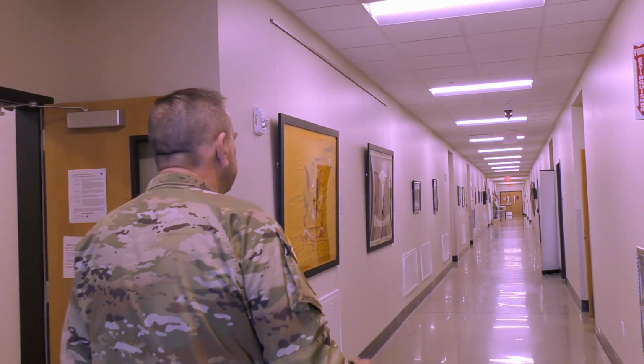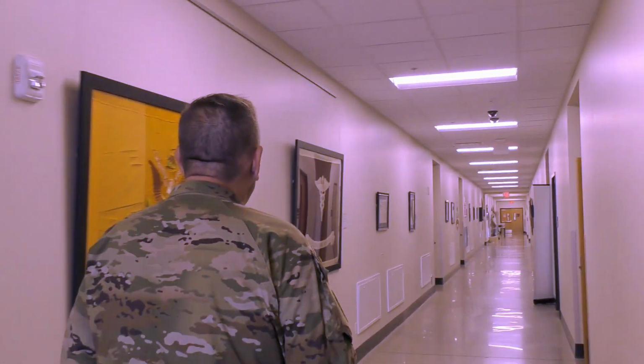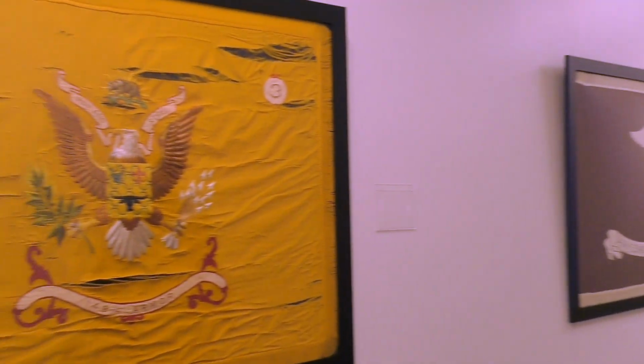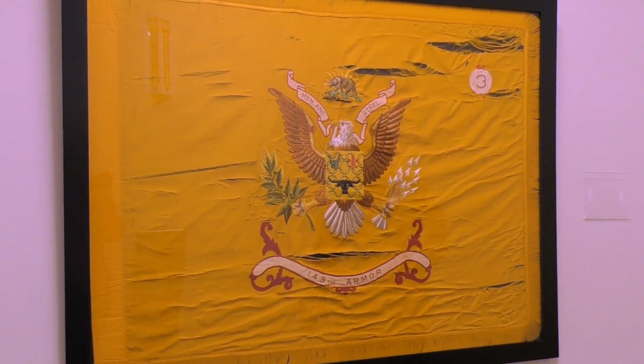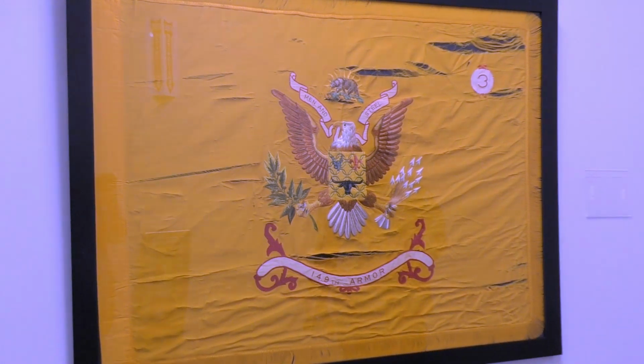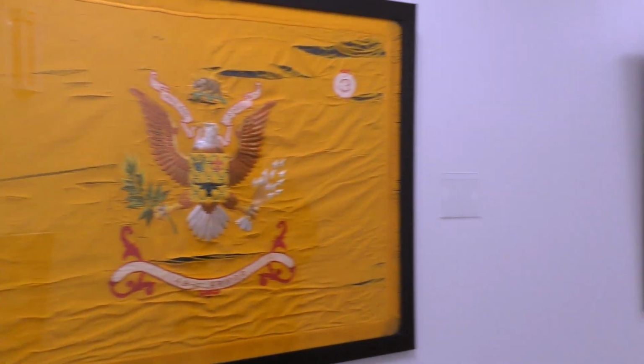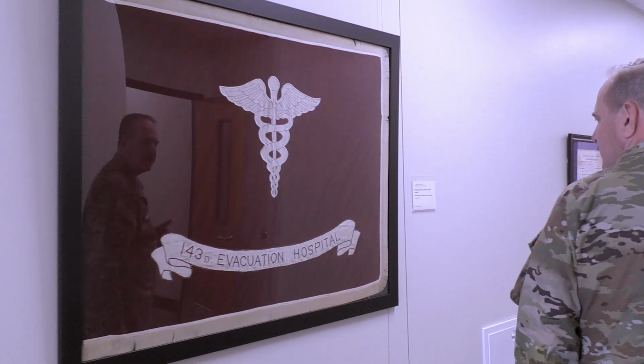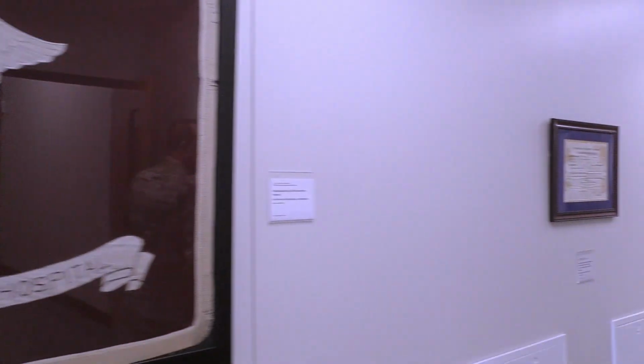This is where the museum starts. We have battle flags of the various units. 149th Armor, their history is they were captured on Bataan and participated in the Death March. 143rd Evac Hospital from Los Alamitos. And this is our birth certificate.